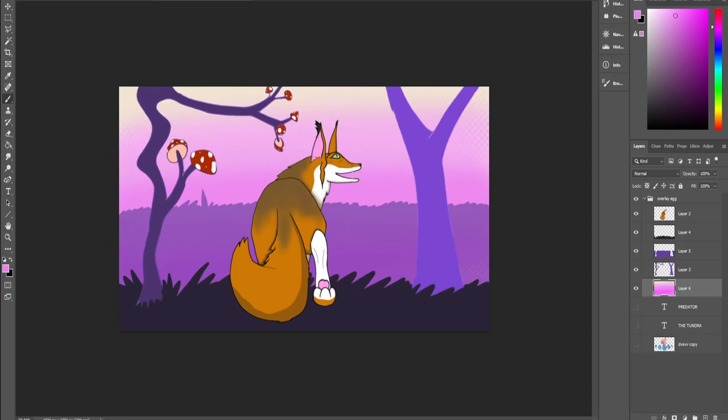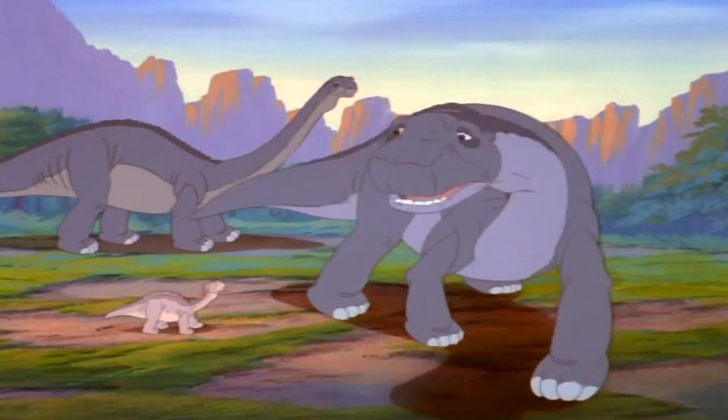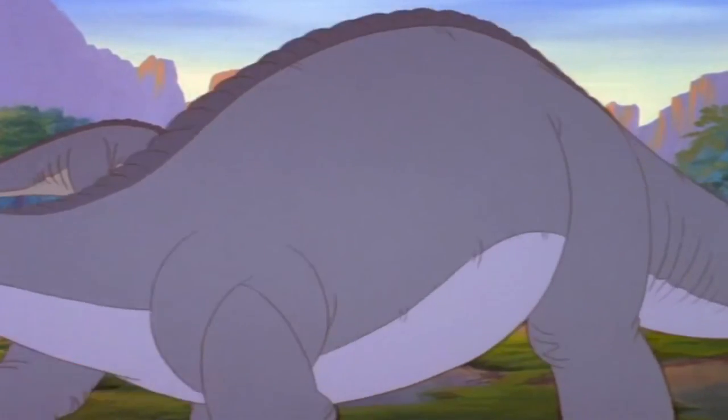Poor Littlefoot. Littlefoot's grandfather is doing much better, and after he gets up feeling much better, he decides to walk, and he does, like, a circle all the way in front of the screen so we can zoom in on his backside, and the movie ends.